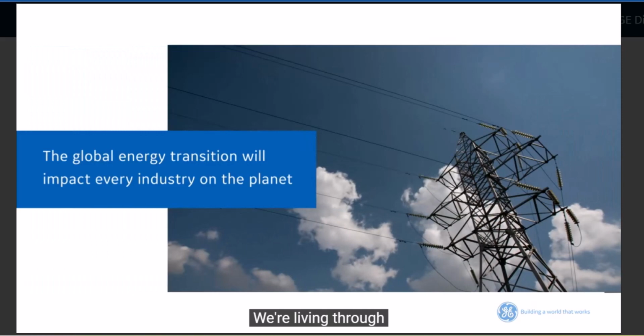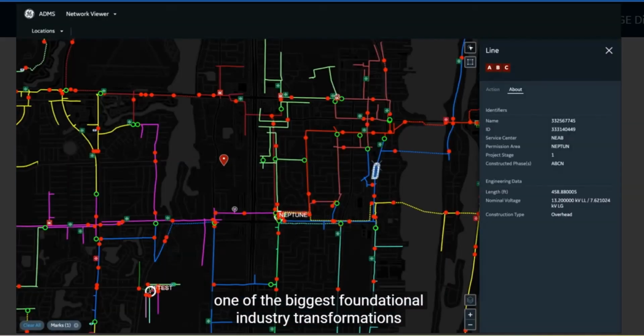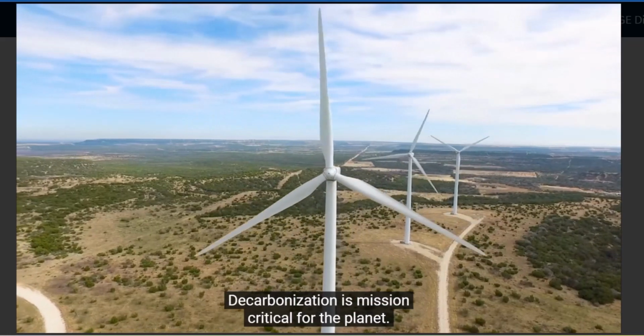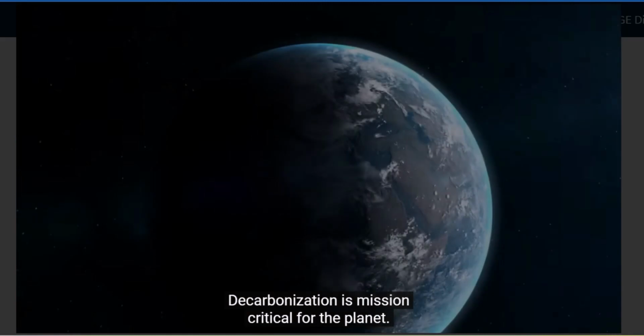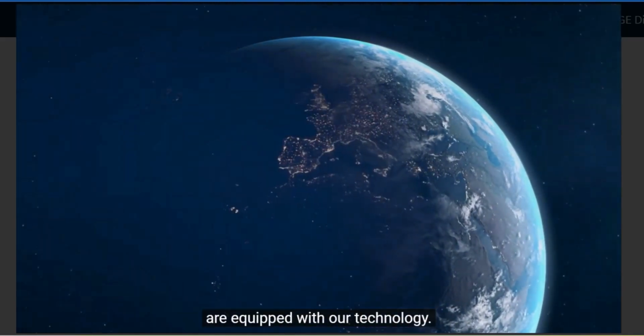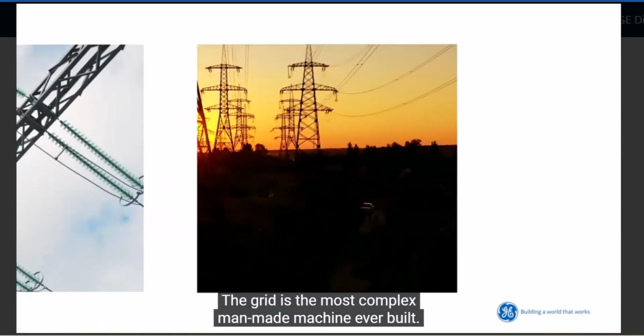We're living through one of the biggest foundational industry transformations that you could ever imagine. Decarbonization is mission critical for the planet. 90% of the world's power transmission utilities are equipped with our technology. The grid is the most complex man-made machine ever built.